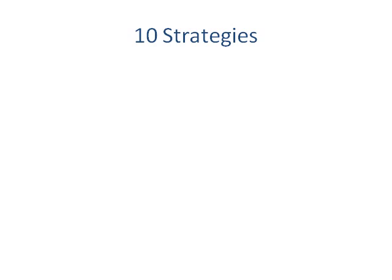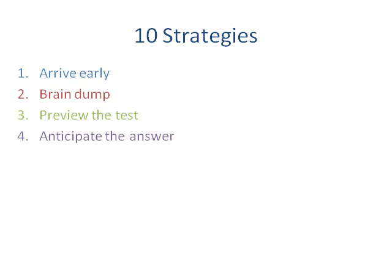Okay, let's review. The 10 strategies that can help you improve your score on multiple choice tests are: arrive early to get a good seat and settle in. Do a brain dump of all the material you're holding in short-term memory. Preview the test and read all the instructions before you start. Anticipate the answer by covering the answer choices and answering in your own words first. Watch for and circle or underline the trigger words.